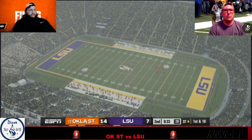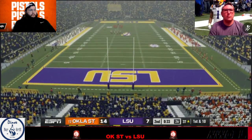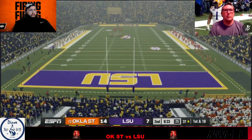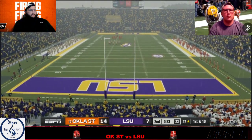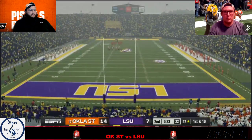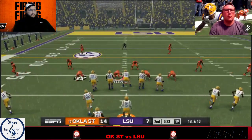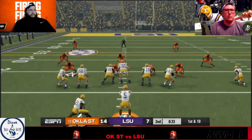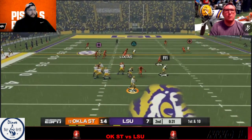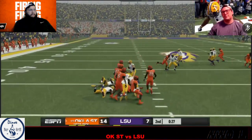The ad-libbing by Jayden Daniels on the last 2 plays, wildly different from each other. When he scrambled to the right, he got smoked so hard. Lucky we didn't fumble the ball or get hurt. And then when he scrambled to the left, he was able to toy with the defender just enough to come off of the coverage. Delivered his pass, completed. And that is a pick by the Cowboys.